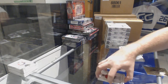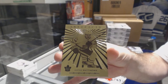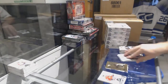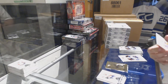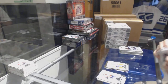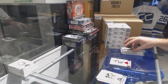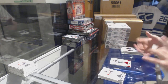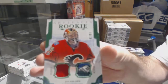We have an Orem for the Maple Leafs, Auston Matthews. An Orem. Auston Matthews. For the Islanders, number to 165, Anders Lee. The randoms for the wild card all get random one by one. And the Vegas Golden Knights get random. 299, Jake Muzzin for the LA Kings. For the Calgary Flames, to go with your auto rookie patch, a jersey patch number to 99, John Gillies.